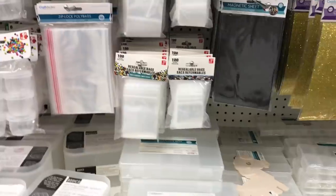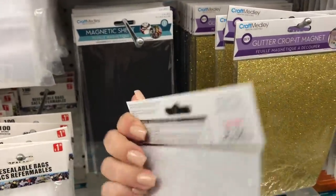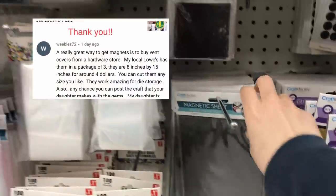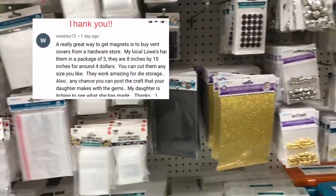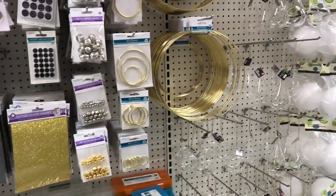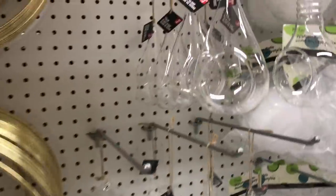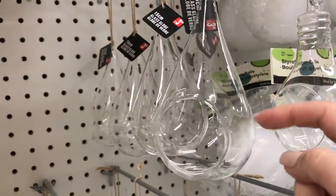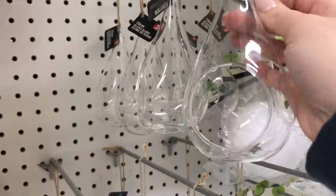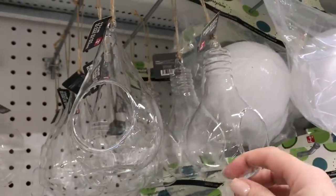What else is here? Magnetic. Actually, I'm going to take a look. Somebody was recommending I take a look at Canadian Tire or like a home hardware store for the magnetic sheets that cover vents. So that's where I'm gonna head to go and grab that. So thank you again for your suggestion. These are glass and I really like them. They're quite pretty. Oh look, it's like a little light bulb.